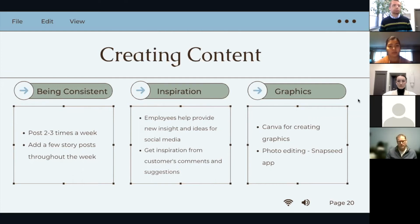And we also get inspiration from customer comments. So sometimes we would see a thread of comments like, you should show us this, or we wonder how this is made. So we'll share that as well. And we also just started making reels that we find get a lot of reach too.